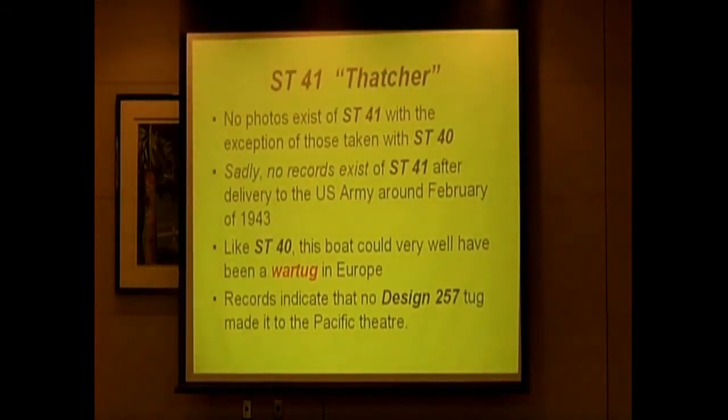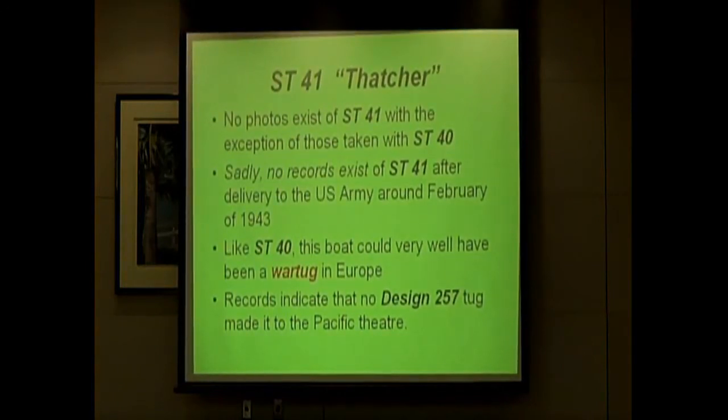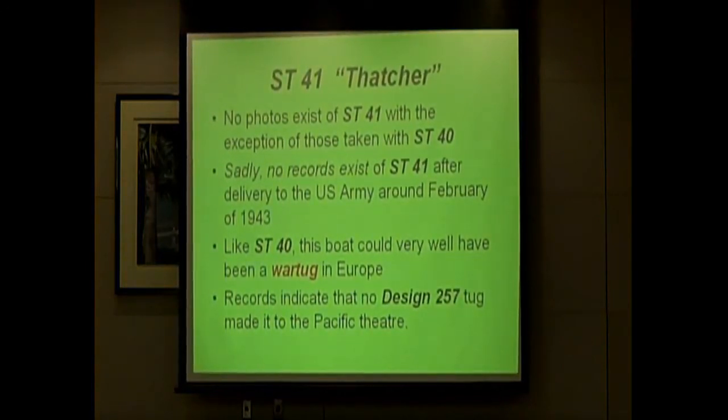Thatcher. We had the early photographs, that's it. We don't know what happened to it at all. Totally gone. Disappeared from history. But we did verify with a lot of work, because I did find a good record from the Pacific Theater. Not a single one of these early boats went to the Pacific. One of the later ones did, but none of these did.